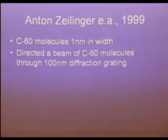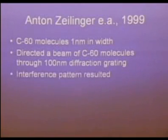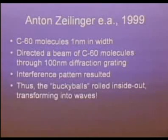Well, Zeilinger in 1999 took these carbon-60 molecules and shot them at a 100 nanometer diffraction grating, which is a little slit like we showed you before, and they got an interference pattern, which is like a wave. So do you realize what that means? The buckyballs were rolling inside out somehow. They hit that wall, and they turned over. Like, have you ever had one of those little balloons where you squeeze it in your hand and it goes whoosh? Is everybody with me?